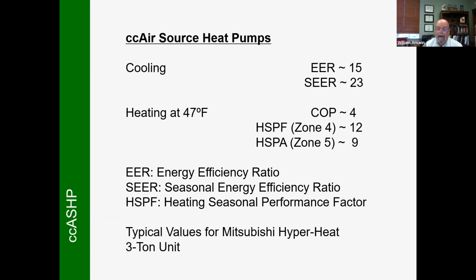Now in heating, the standard rating temperature is 47 degrees, and at 47, these units will give you a coefficient of performance of 4. So for every 1 kilowatt of energy that the unit uses, you get 4 units of energy into your house. So if the price of that kilowatt is 16 cents, now you're only paying for one quarter of that. So you're only paying 4 cents a kilowatt, essentially, to heat your house.